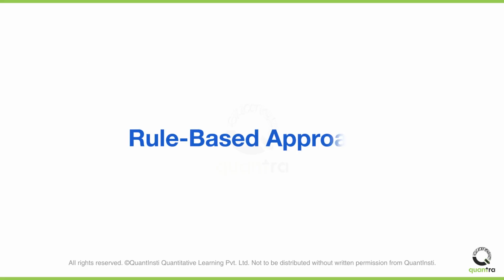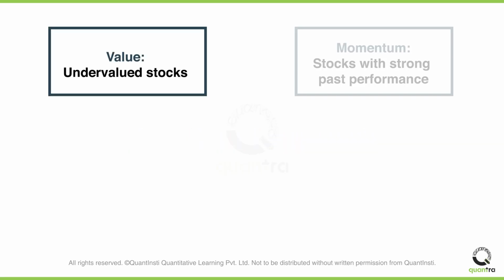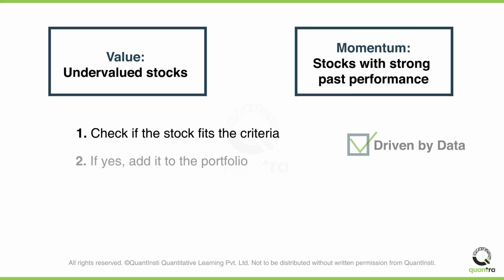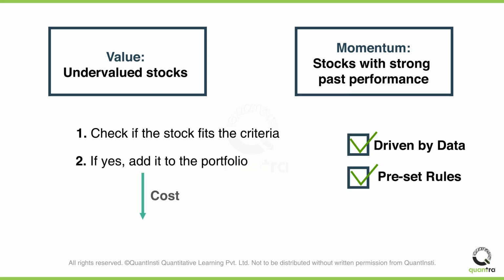Factor investing is also a rule-based approach, which means there's no guesswork required. For example, factors like value and momentum have clear criteria. Stocks that fit those criteria are automatically included in the portfolio. It's simple, you check if the stocks fit the criteria, and if they do, you can add them to your portfolio. Because the strategy follows a systematic process, the cost is also on the lower side. You don't need an expert fund manager to pick out your trades. Everything is driven by data and preset rules.